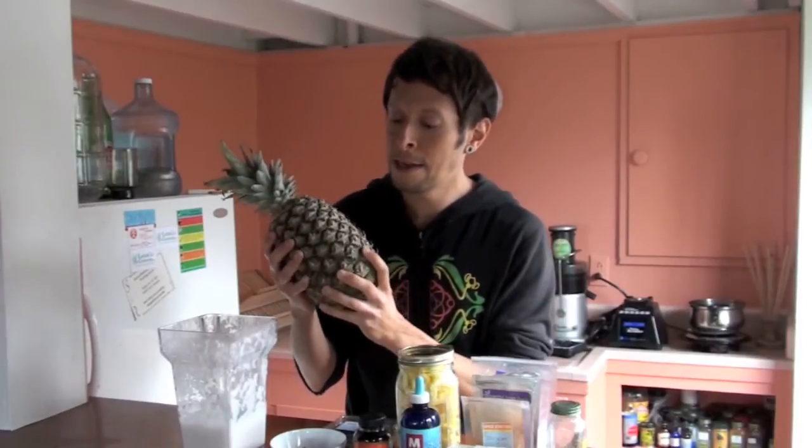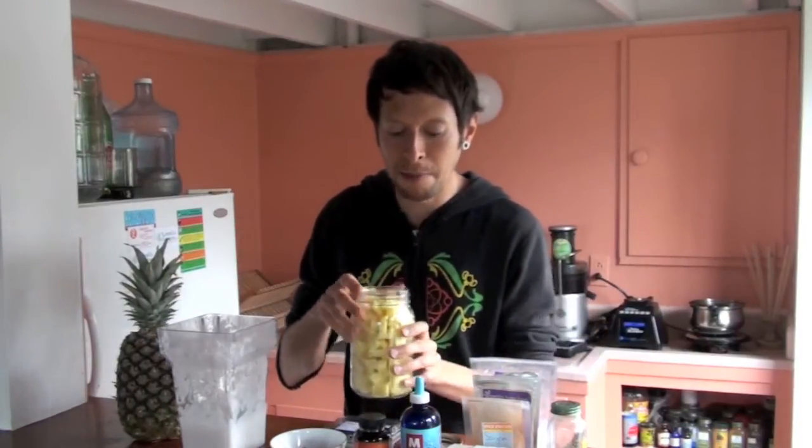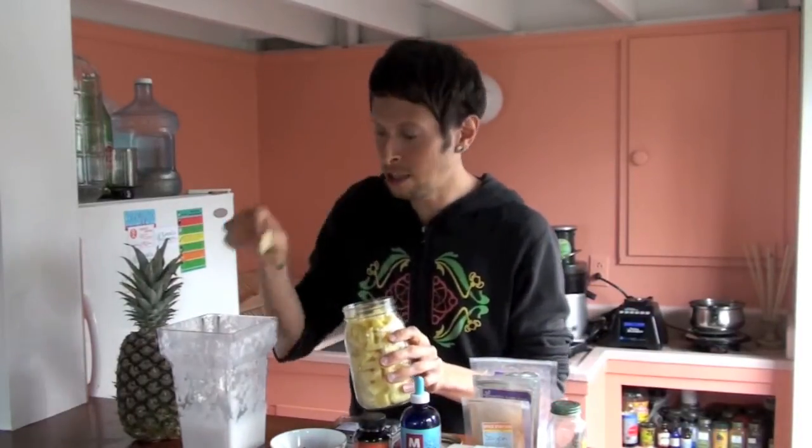And I heard this years and years ago. Actually, someone, when I was working in the music field, told me, hey, you know, if you've got some throat problems, pineapple really helps clear it up. And I tried it out, and it's really working. So our main star in our Bronchitis Bromelain Busta is fresh, diced organic pineapple.